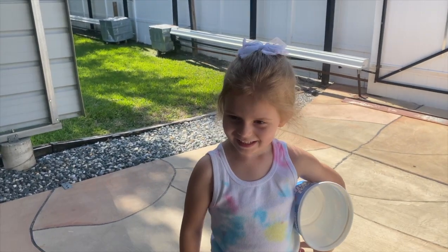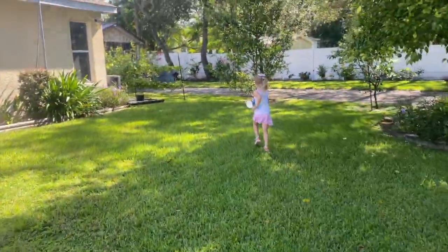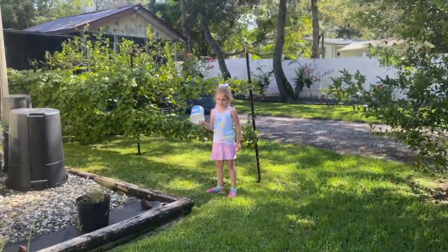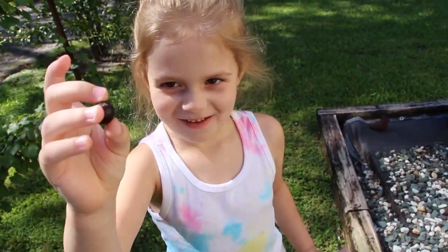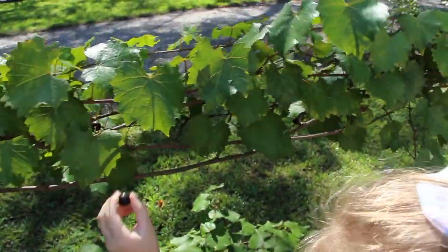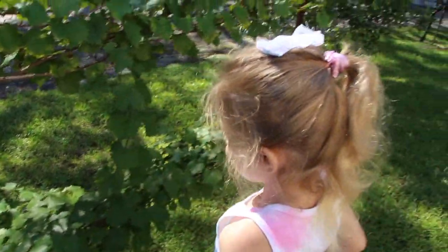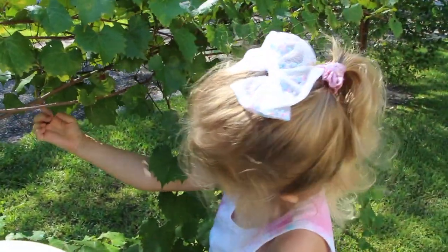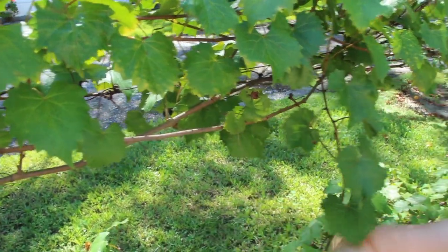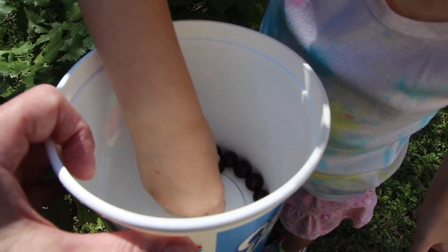I'm gonna get a great ticket. I'm gonna show my friend. I found one. See? This way I found the other one. This is where I found that one. There's a lot, huh? Let me count them.